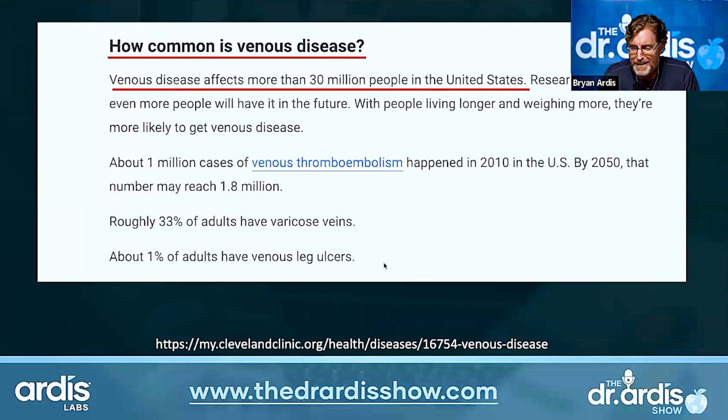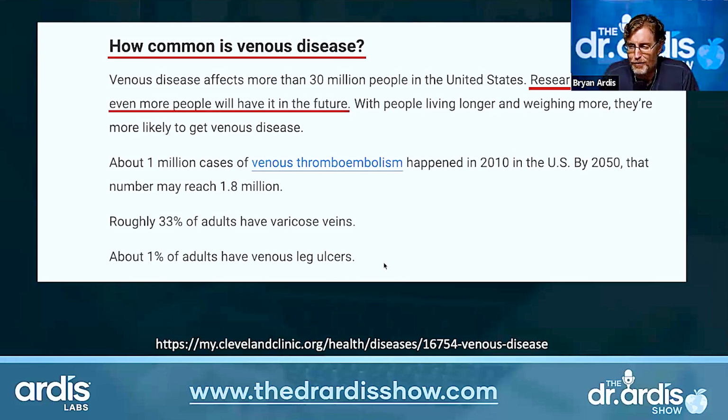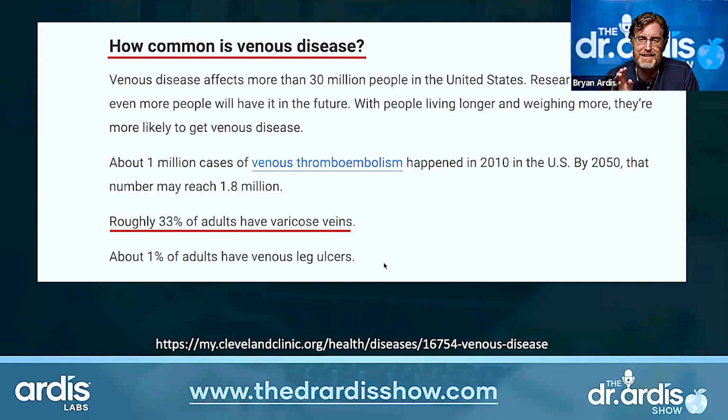All right, now, if you don't think this discussion applies to you, look at this stat. Cleveland Clinic says, how common is venous disease? Venous disease affects more than 30 million people in the United States. Just so you know, that's 1 out of every 10 people in America. I'm sure you know somebody that has one of these. Researchers predict even more people will have it in the future. If you don't know anybody that has it now, and they do in the future, you need to make sure they know about what I'm teaching right now. And did you know that roughly 33% of all adults in America have varicose veins? That's 1 in every 3 who need to watch this podcast and learn what this mysterious, amazing, miraculous plant is.